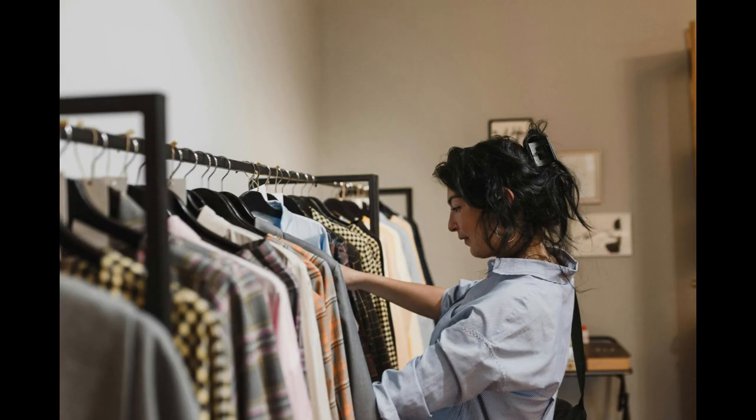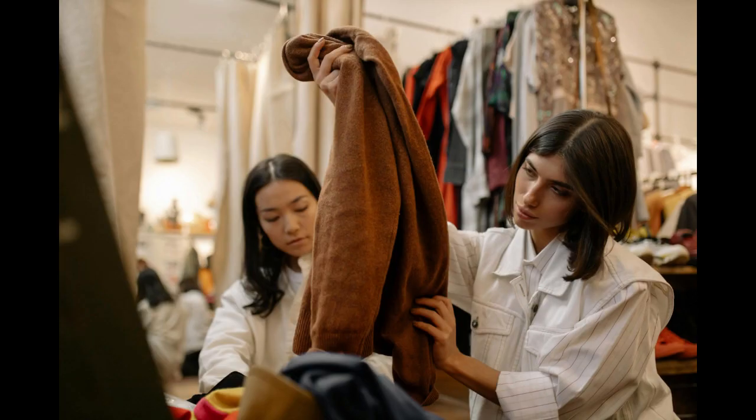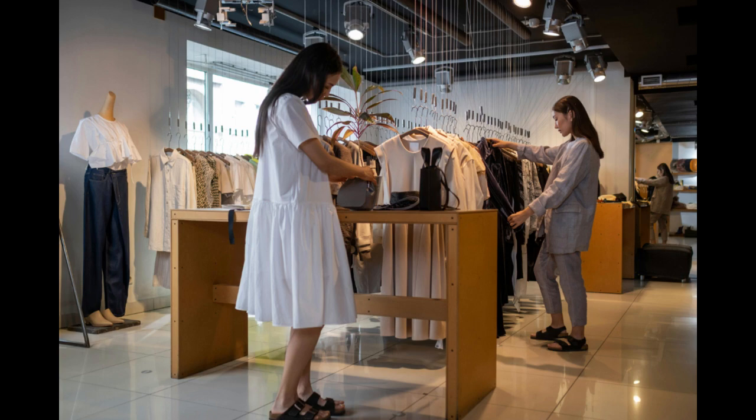Starting a luxury fashion brand is a challenging endeavor that requires dedication, creativity, and perseverance. By following these steps and staying true to your brand's vision, you can build a successful and prestigious fashion brand over time.